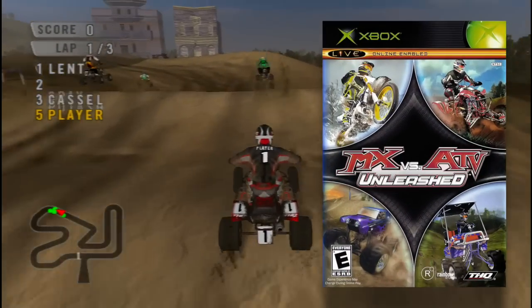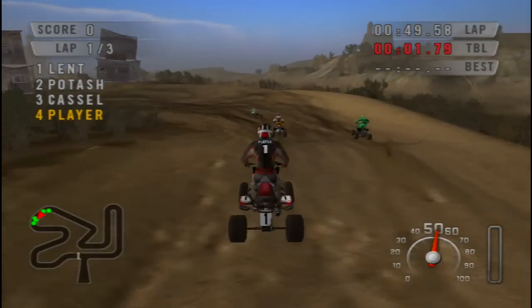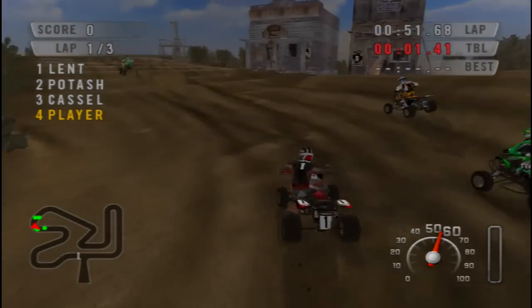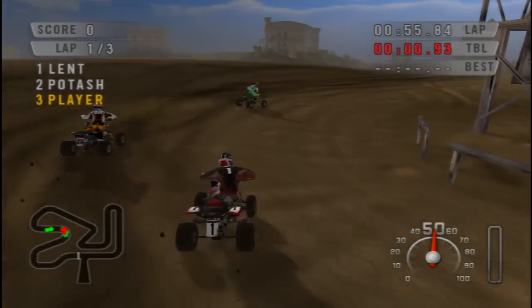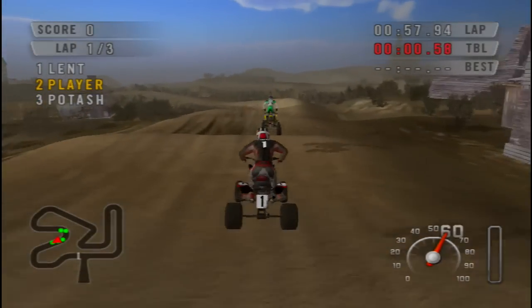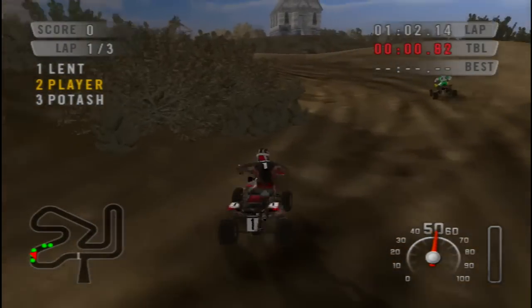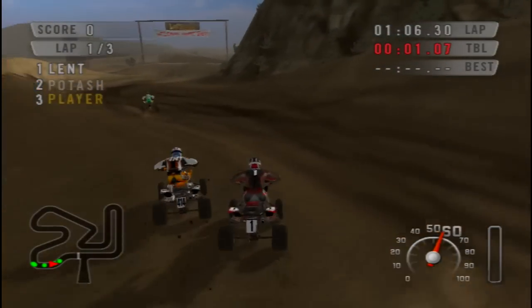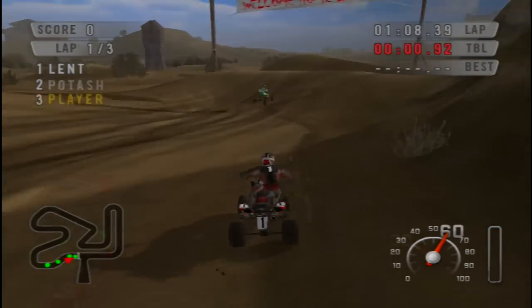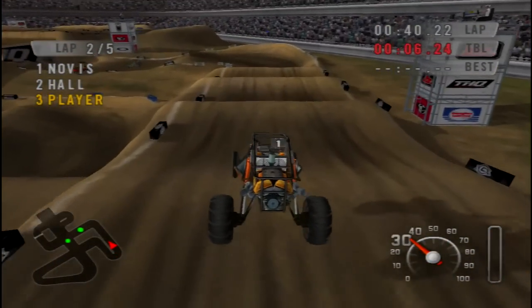MX vs. ATV Unleashed was a late Xbox title, released in the spring of 2005. This is a game I've poured dozens of hours into over the years and rather enjoy. There is a lengthy career mode, and as the title suggests, the game focuses around dirt bikes and quads, but there are other vehicles you can unlock as well. It seems my game save has disappeared, so I can't show you everything, but the sand rail gives a good example of what the game has to offer.